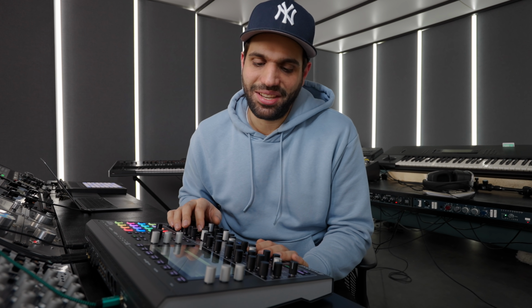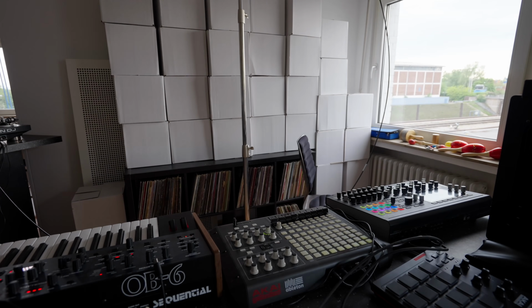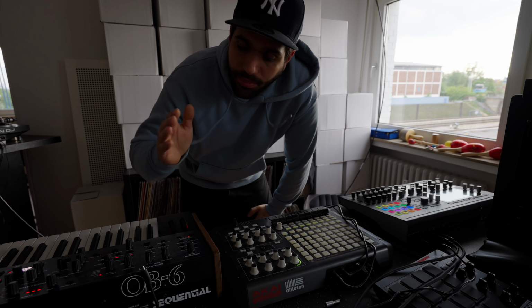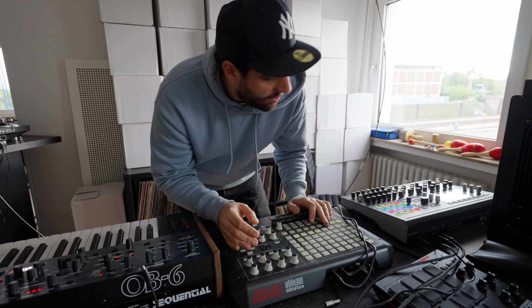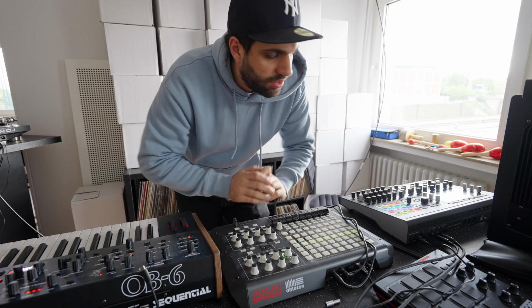Now let's actually detach it again, because for the next 2-3 days I want to test it in that live scenario setup. Pull the trigger, but I don't need to. So yeah, this right here could also be a nice live setup. OB6, Akai APC, and the Iridium. That is just very versatile. I think this is bread and butter sounds. This is everything else. So a good combination.